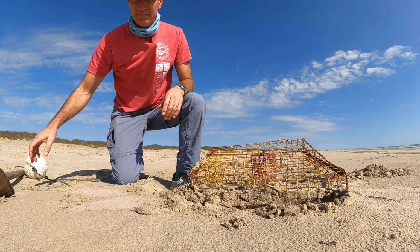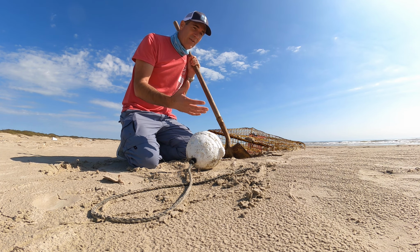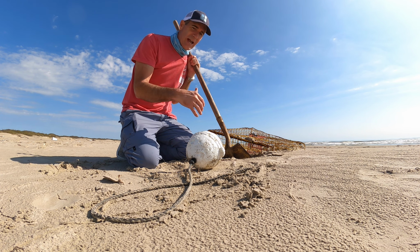And thanks to Parks and Wildlife and a bunch of other partners that go through that program every February to get these ghost fishing traps out of the water.